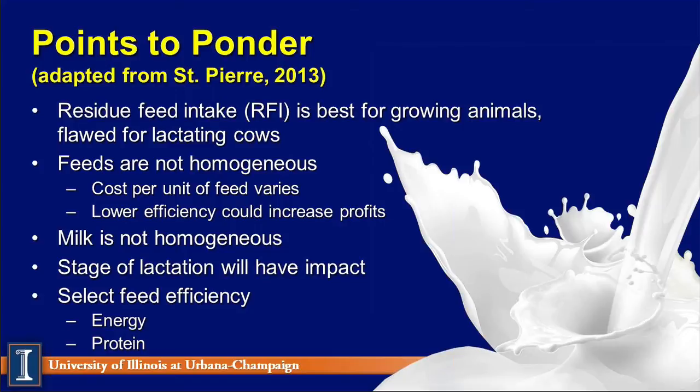Some of you that have taken our advanced dairy nutrition class know that we basically say most of our cows are eating about 2 pounds less than what the new NRC predicts. So if you're going to do residual feed intake, whose equation are you going to be using? NRC 2001, NRC 1989, or some other model that's coming from Cornell or some feed company?